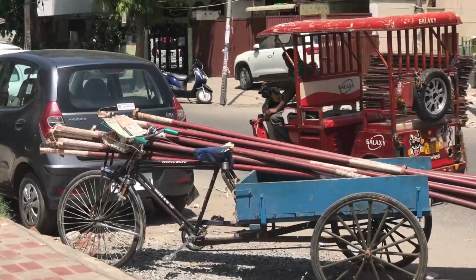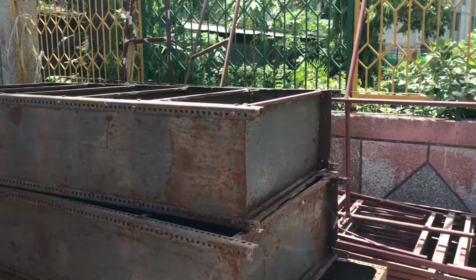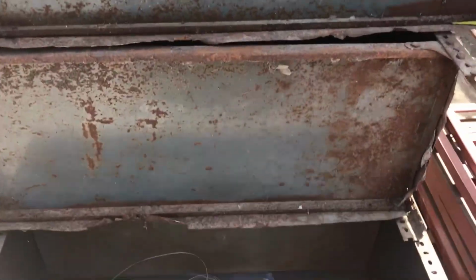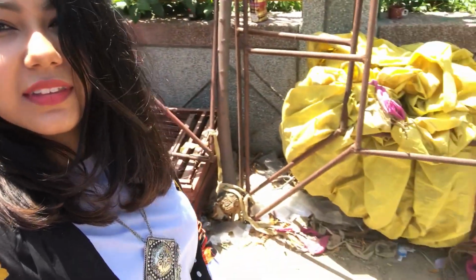Okay, so the first location is this random construction site. They had all these sorts of vintage tents and rusted old metal boxes lying around. There were empty bottles of beers, there were tents, and there were a lot of construction workers just staring at me while I selected that location. Since this location was very rustic, I really wanted to do a boho look to match the theme and the background. So here are the pictures.